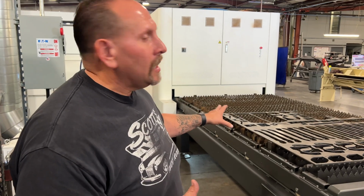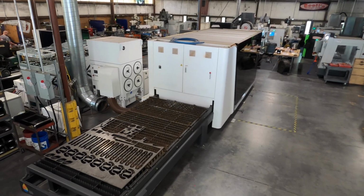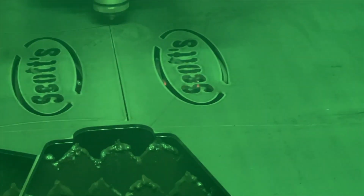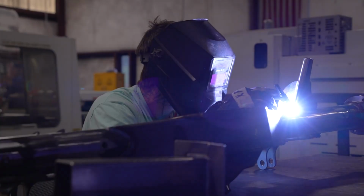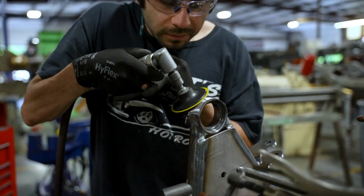And we got the flat laser. Now this cuts 200 to 300 inches a minute, and on cut quality, it's just night and day. I invest my money in tooling and equipment in my company, and that's kind of been my drug of choice from day one. We have our weld out stations here. We do all of our IFS kits, cross member kits, 4-link kits, 2-link kits, fuel tanks.